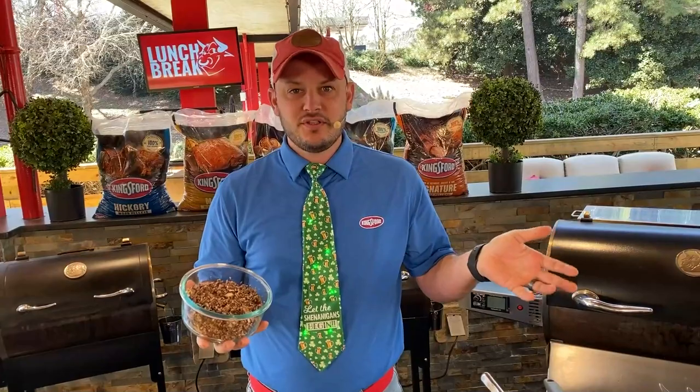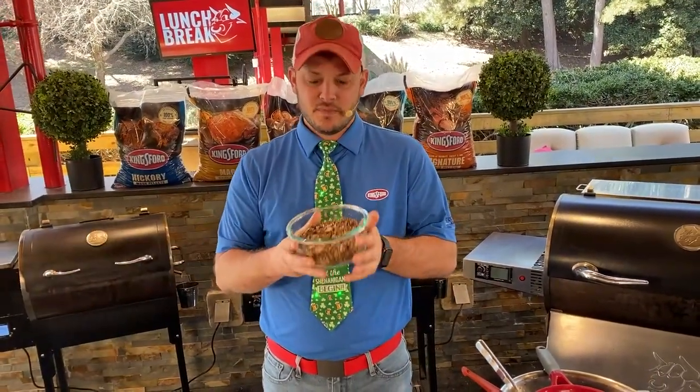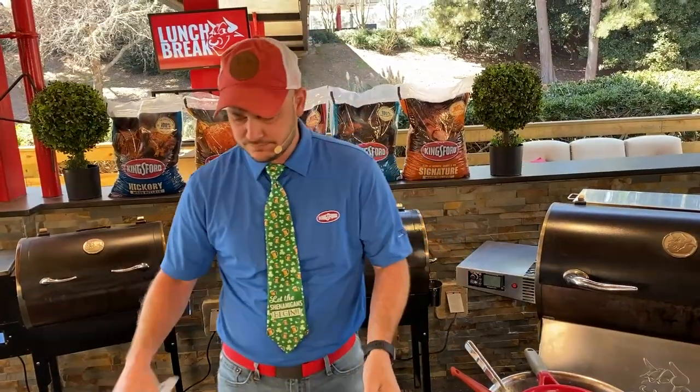You can use more. Now, if you wanted to do a truly vegetarian shepherd's pie, you can use mushrooms. Obviously, you can use a mushroom stock in lieu of our lamb stock or demi-glace beef stock. But yeah, tons of flavor in these mushrooms right here.